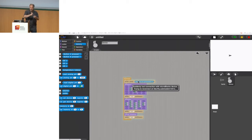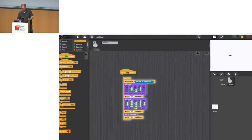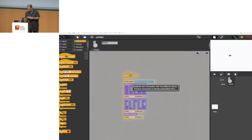So I made a mistake. Let's replug it back in again. The program should notice that, yeah, I plugged it back in. I want to keep working on this. Let's add a start block. So now it's again working. Now let's disconnect it. And this is actually a valuable lesson because these mistakes happen. They happen to me. They sure happen to kids. So now I'm on an independent source and it's running on the board.